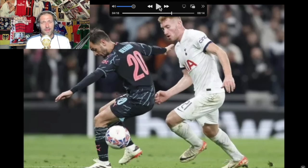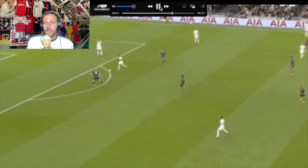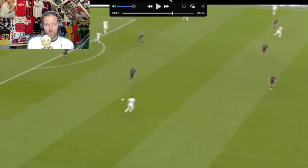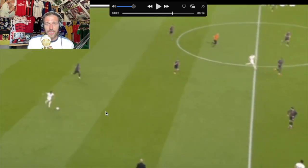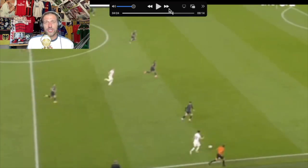Not the worst thing when he makes saves like the ones I'm about to show you. But here's Spurs going from back to front very well. Sarr, edge of his box, plays the ball into Pedro Porro, and watch this from Porro. Instead of just taking a touch and slowing down, he allows the ball to run across his body so that he can play it one time up the line. And now Brennan Johnson can run.